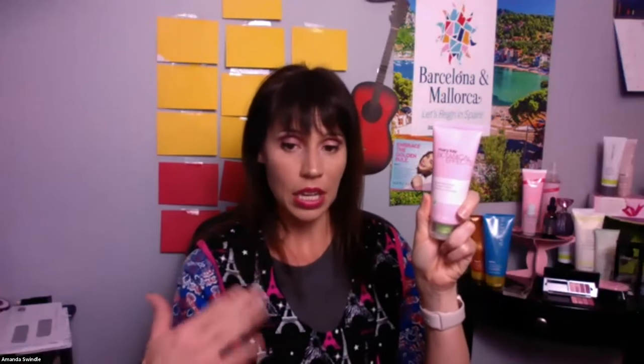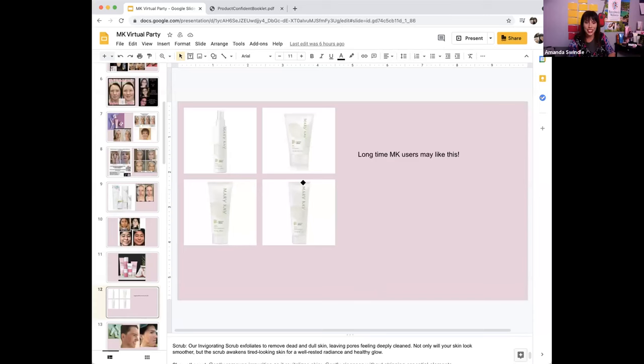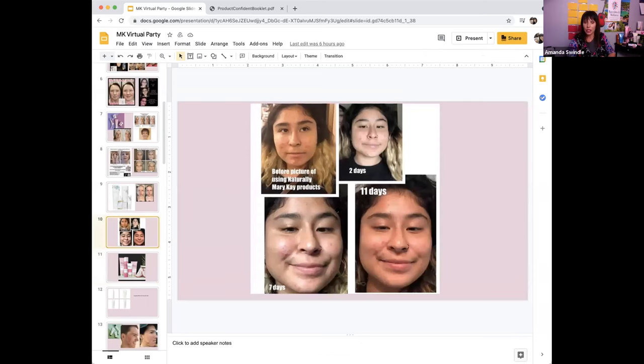Okay. Then there's a sugar scrub, which is what this happens to be. And this is exfoliating the dead skin cells and the dull skin. So it makes the pores get cleaned out and it helps to make the skin look smoother. Okay. And kind of awakens up the skin. So any scrubby like this can be used like twice a week. Okay. So both formulas are available. A lot of people just don't know about this one anymore, but if they're longtime Mary Kay users, that's probably what she's going to love. And then this is the new botanical effects line with the dragon fruit and the aloe.